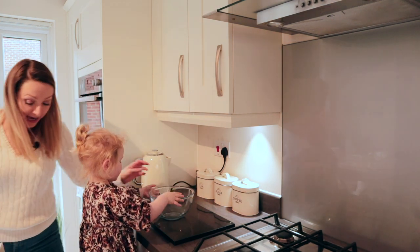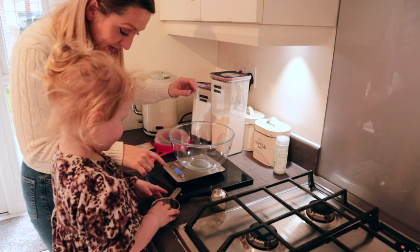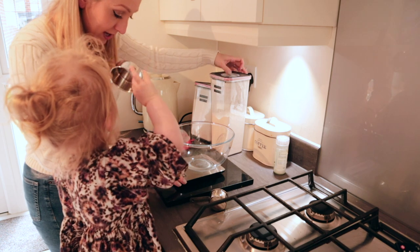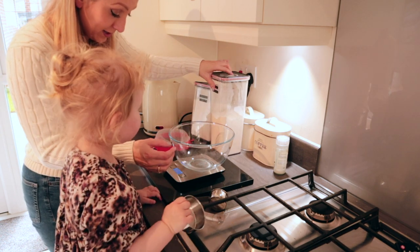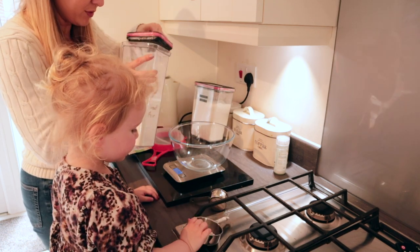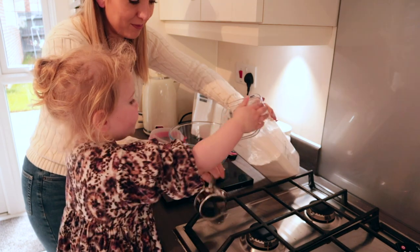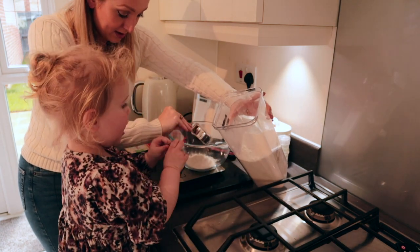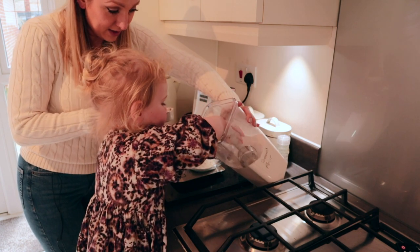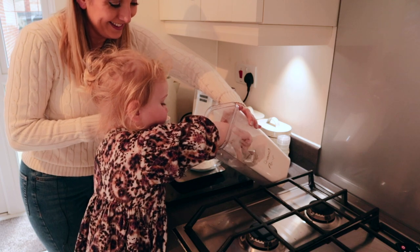Oh, be really careful. Right, so we've got all of our ingredients now. We need to measure our flour in there. So we need to put our bread flour in there. So we need 300 grams of this. So you need 300 grams of bread flour. That's it, and tip that in there. That's it, you do it until it says 300. This could take a while.